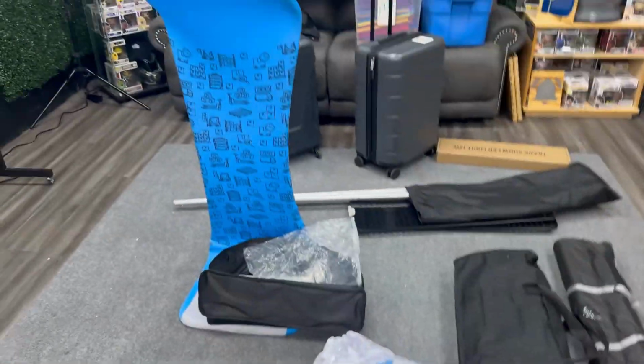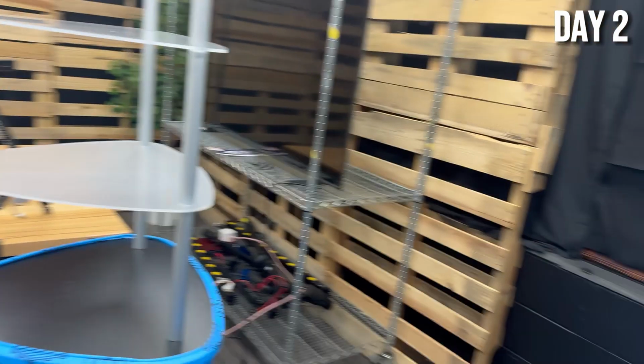We have a couple of weeks until we go to ASD, so we have to bring all of this stuff together so our booth could look nice, right? Day 2 of putting the stuff for the booths together.